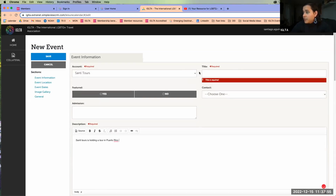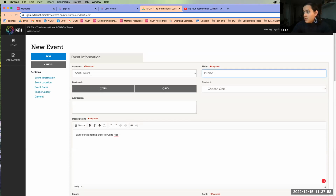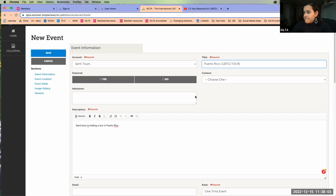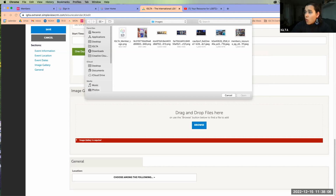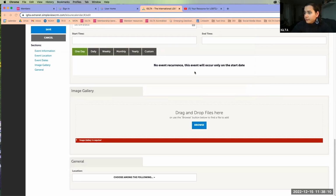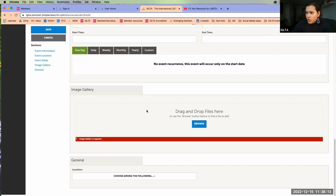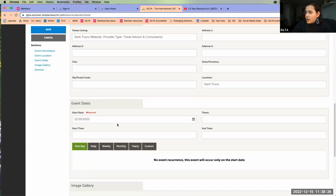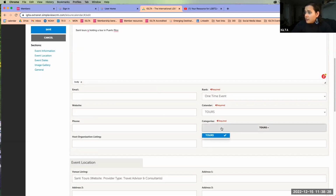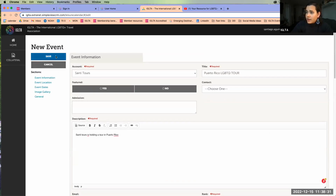All right. Title. And you have to add at least one image to your event. You cannot add events without images because they will be featured on our website and they cannot be featured without a picture. All right, so now I added a picture, I added a start date, I added all the required fields. So I'm going to go ahead and save.